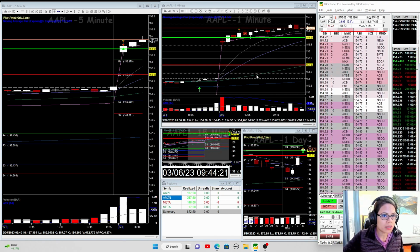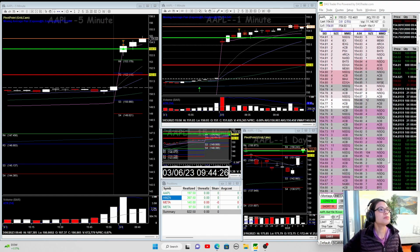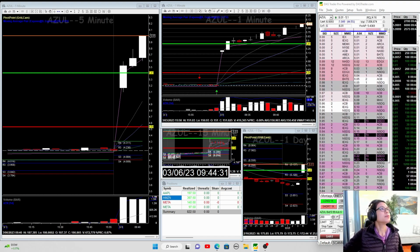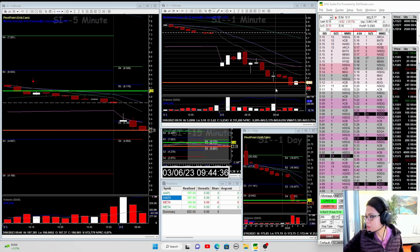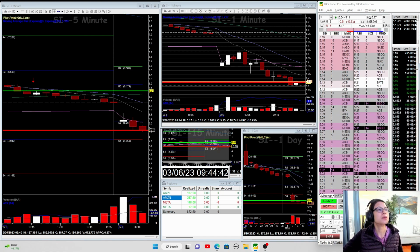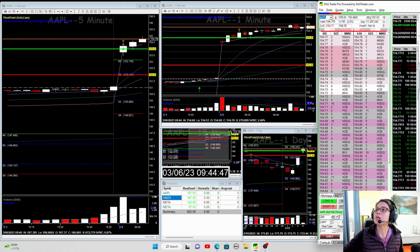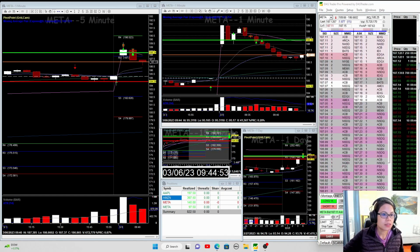Let's see, Apple is strong today, 2.4%. A lot of volume here. This one is the gap up, about to break the low, 3 point, but this one has a float of 27 million. Not a lot of volume going on, so I don't want to get my capital tied up in a not so volatile stock. This one is just okay.